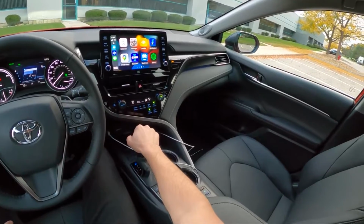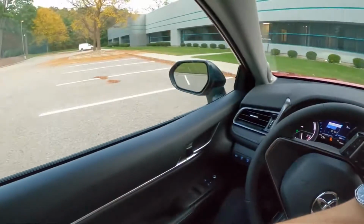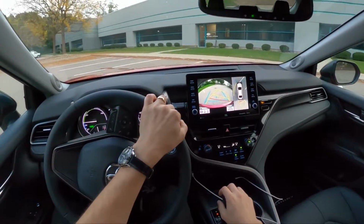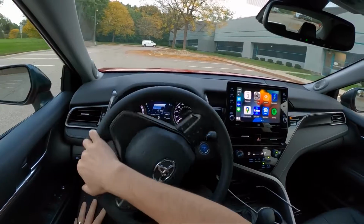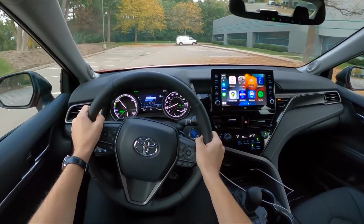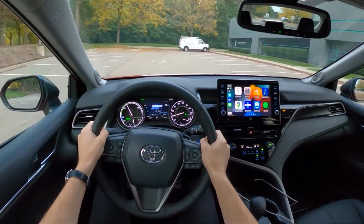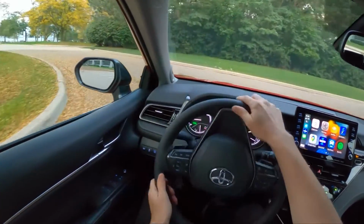All right, let's take this on the road and see what it's like to drive. If you're wearing headphones, as you probably should be with the binaural audio in this video, you'll hear that there's a little bit of a noise as you reverse. It's not as spooky as the RAV4 Prime is, or the RAV4 hybrids. It's a little bit more of a pleasing tone.